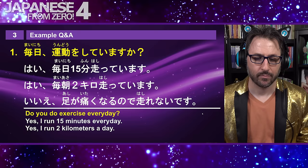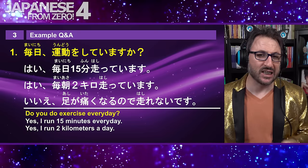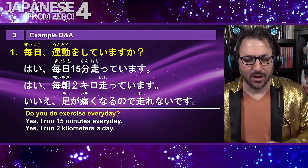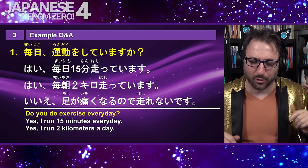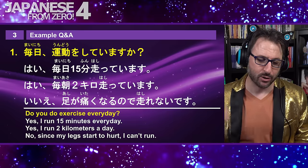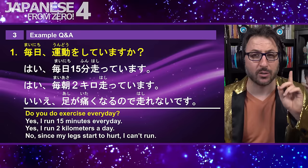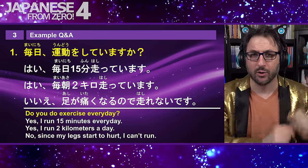いいえ、足が痛くなるので走れないです。Now, this is a little bit different than what we had before, which was 足が痛いから, because my feet hurt. This is 足が痛くなる. I don't remember where we teach that. It's probably book 3, but 痛くなる means to get hurt, to become hurt. Because my feet end up hurting, 走れないです。Okay? And I wrote legs here, but if you just heard this, いいえ、足が痛くなるので走れないです, it definitely means legs or feet. It's both. But here, it's more feet than legs. So since my legs start to hurt, that's what なる does. なる shows a progression from not hurting to becoming hurt.